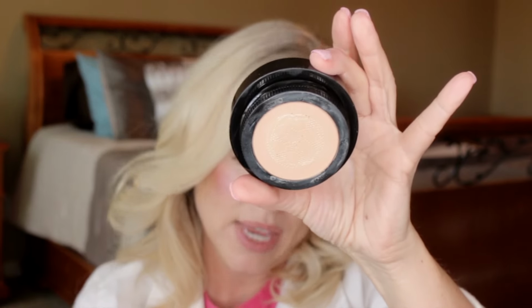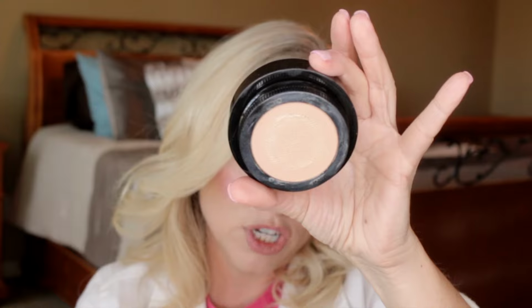Okay, so this is one of those ones where you can see it on Facebook or Instagram. It's got like a snowflake in here. And when you press your sponge into it, it makes an imprint of a snowflake on your sponge. It comes with a sponge. I did not like that sponge at all. I just used a regular, I think I have an LA Girl one that's pink. I did not like their sponge. But I will take you in, show you some footage of this going on.